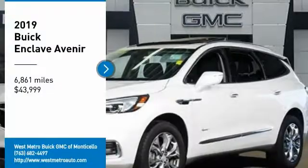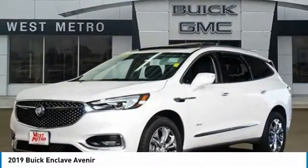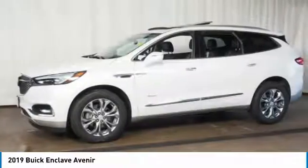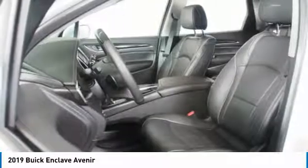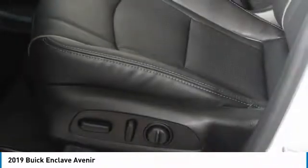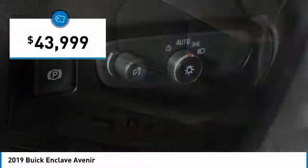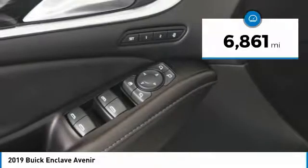Come test drive the 2019 Buick Enclave. The Enclave offers 3 rows of seats standard with seating for up to 8 passengers. Not only is it roomy and stylish, but Buick really did its homework on this vehicle. They did not cut any corners and it is priced below $45,000. This vehicle has less than 7,000 miles.